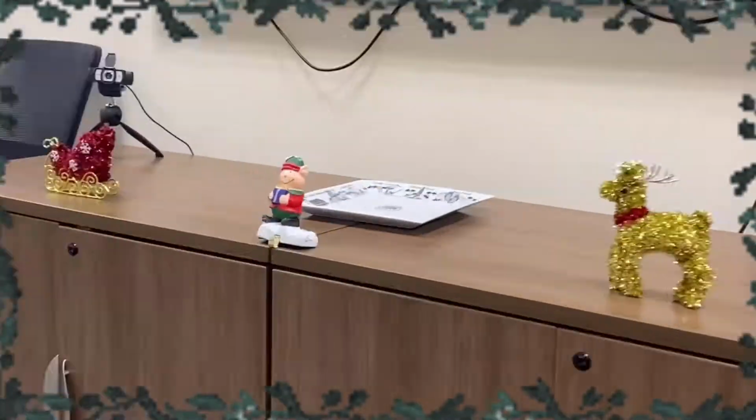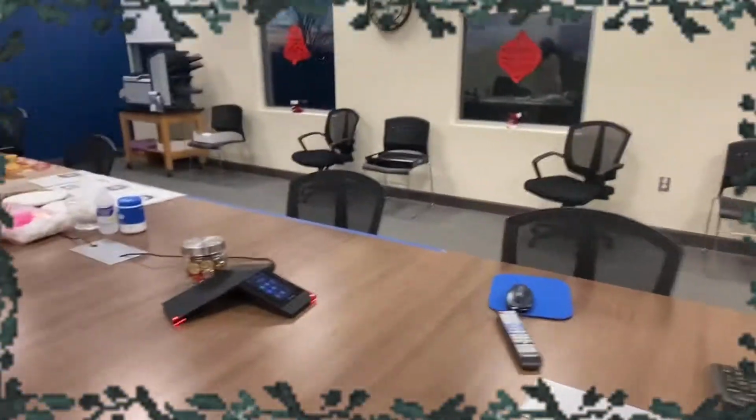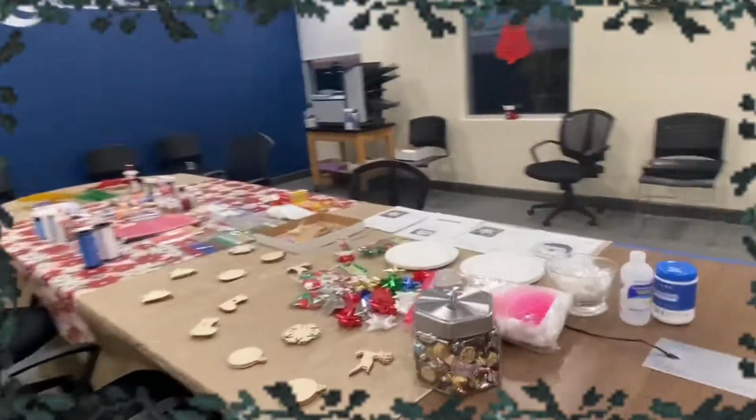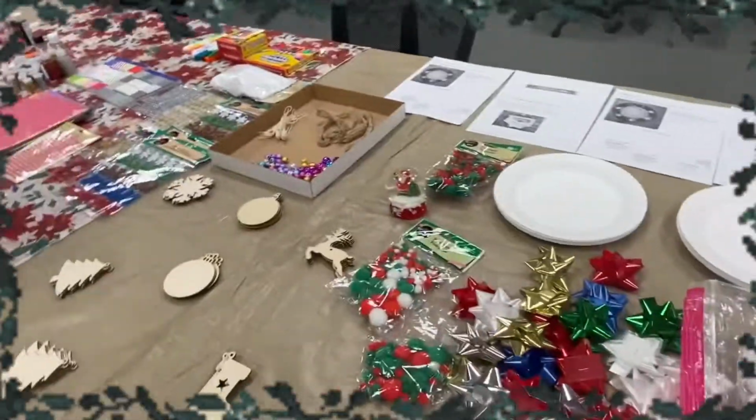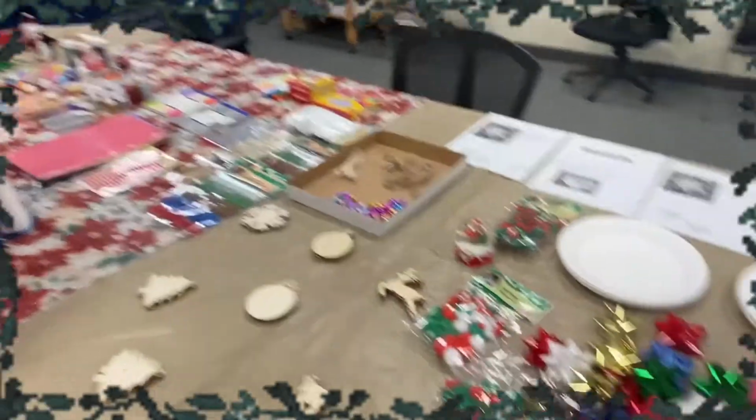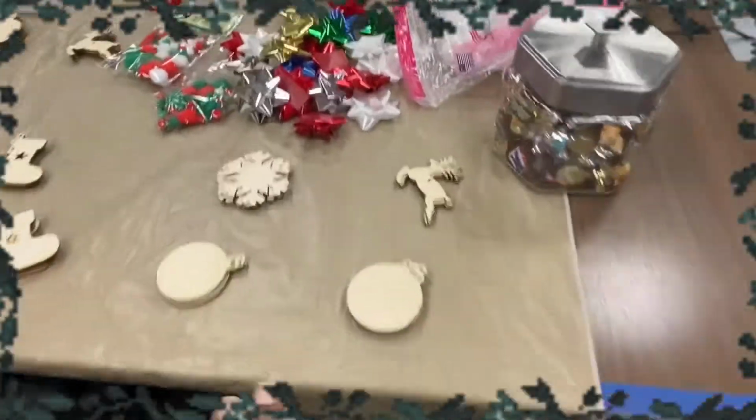So here's our door. You see, even Santa's gotta have a mask on. Pretty. We got some little decor going on. This is our conference room. Cool. This is my boss, but I'm not gonna show you y'all because she be acting like she don't want to be on camera. These are little ornaments.